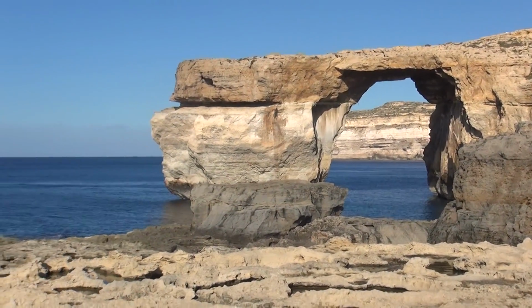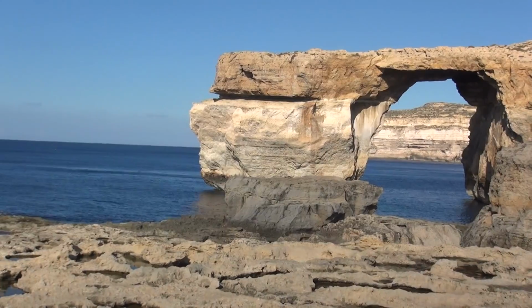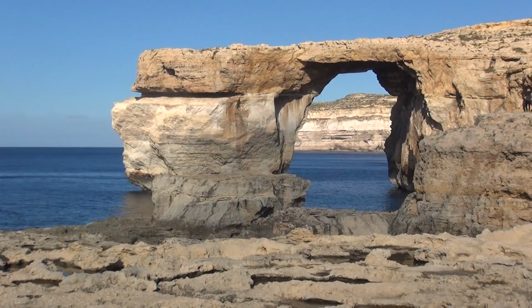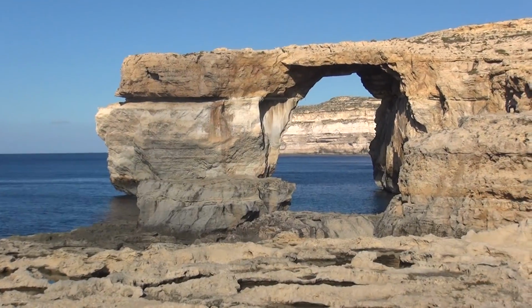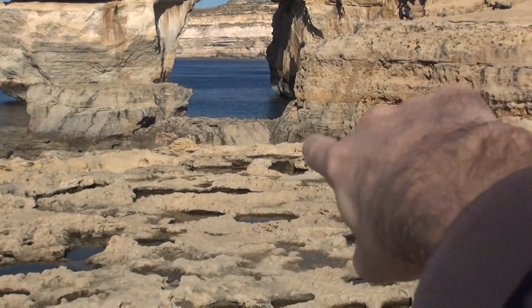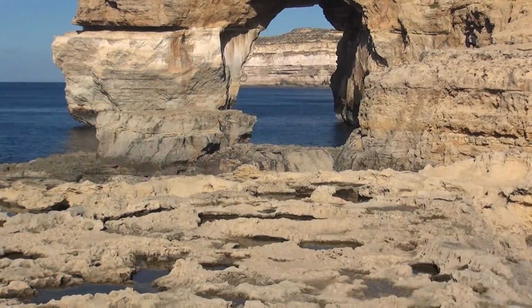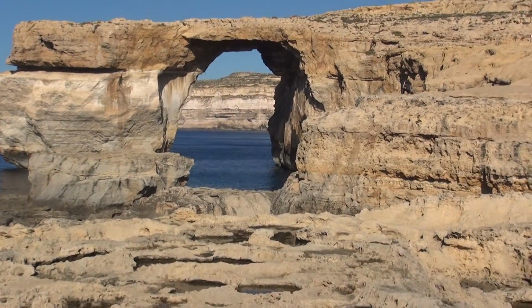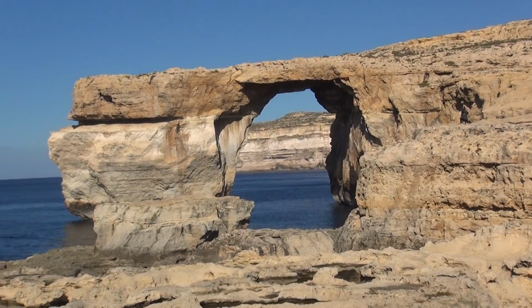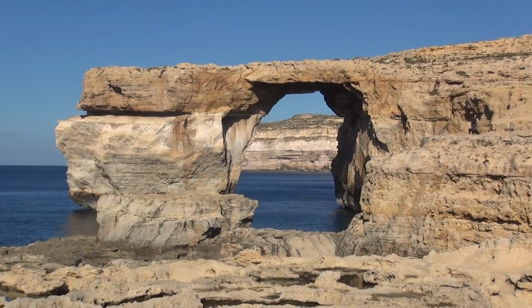If you ever come to Malta and you have a windy, stormy day, that is the day to come out here because the sea gets very, very impressive, just crashing and all that kind of stuff. Actually, I believe you can go down there and there are some wading pools people use. But that's it. This is it, the window. It's a big, gigantic natural arch. And it's a window and it's blue on the other side, hence Azure.